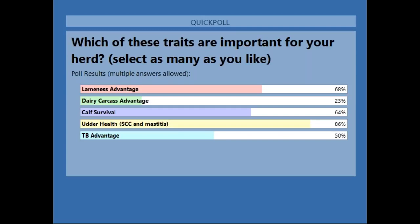And I think I can share the results now. So just on this, it's looking like udder health is going to be quite important for people, and then lameness, calf survival and TB, and maybe dairy carcass advantage is more so for particular types of herds doing quite a bit of beef from dairy. So that's just really interesting for us to hear about. So thank you for that.